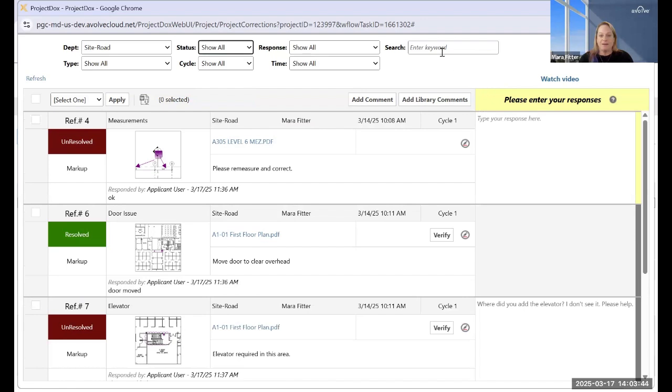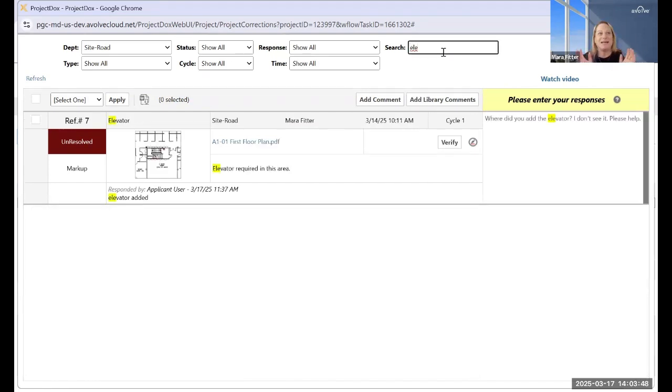Okay. I like this. If I'm looking for something for that elevator, I just typed ELE, and it will find anything with ELE. So if I actually had some comments in here that had the word electrical, it would also show those. But you can see it looks for that content in the change mark subject, the change mark content, the responses over in the response area as well. So it looks in a lot of different places.